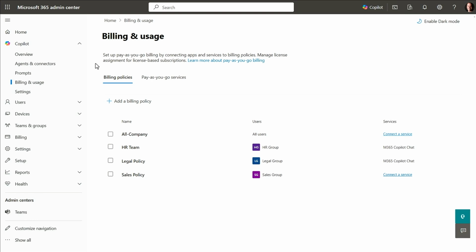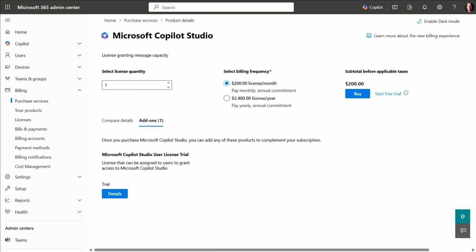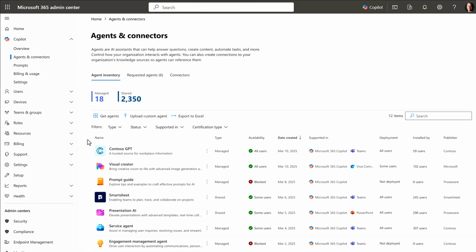Then you also have different billing and usage policies that you can create that might be based on different teams, departments, and these are going to be based on how you want to distribute the rights to use agents, how they want to be billed, because you want to track those expenses, for example. And then you also have Copilot Studio licensing, which basically gives you a prepaid message pack of $200 worth of licensing per month at minimum.